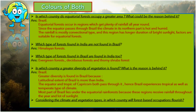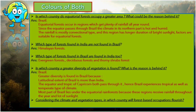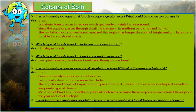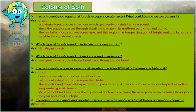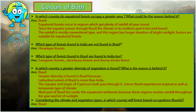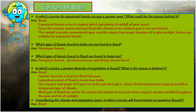Considering the climate and vegetation types, in which country will forest-based occupations flourish? The country in which forest-based occupations will flourish is none other than Brazil. We already know that Brazil is rich and diverse in vegetation. Hence, forest-based occupations will flourish most in Brazil. It will also flourish in India, but compared to India, it will flourish more in Brazil.